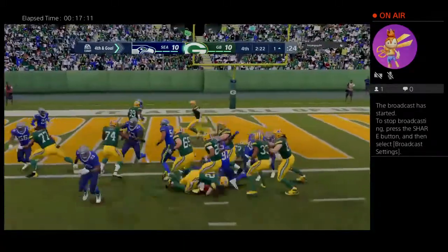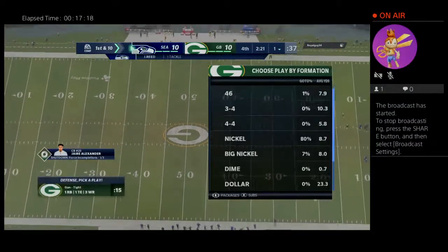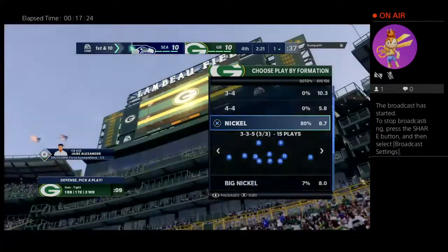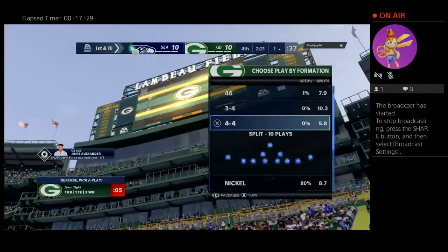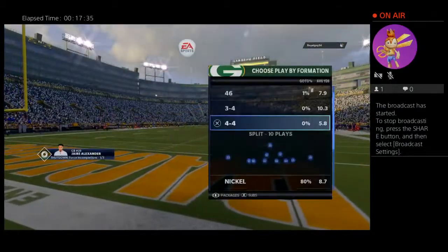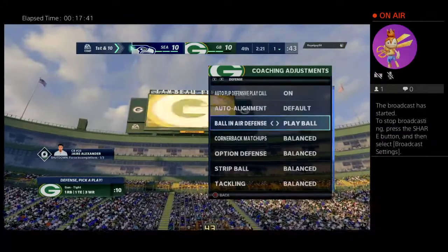Rodgers with a keeper. Trying to wedge his way in there. No signal. I don't think he got there. He did it. They try the sneak, but not enough push. He doesn't get in. And the Seahawks able to come up with a goal line stand. And now, defensively, they're going to burn their first timeout. Remember, they get an extra time built in coming up here shortly at the 2-minute warning.